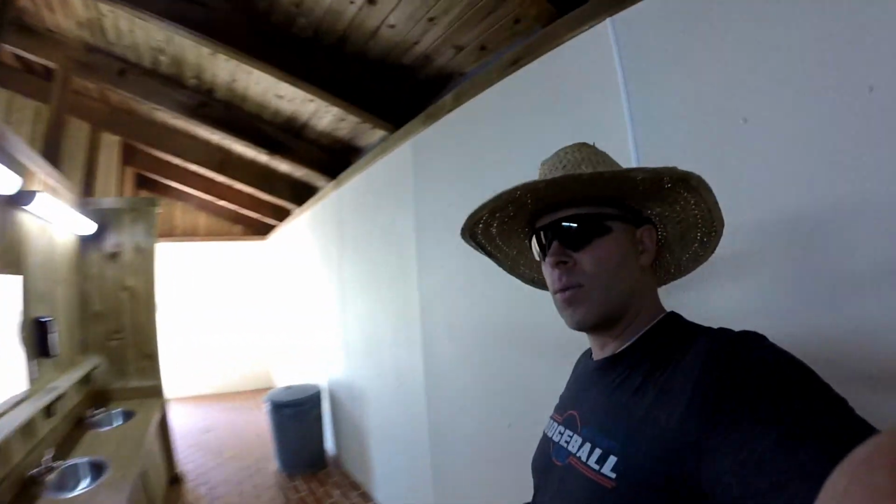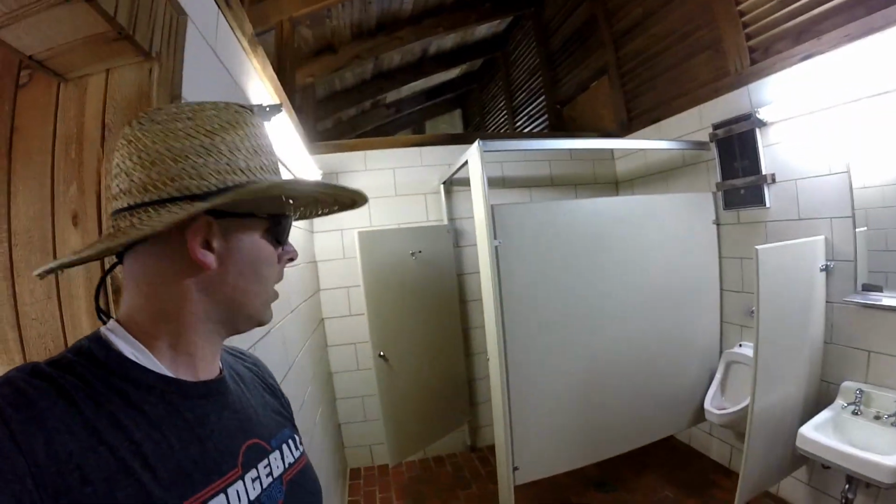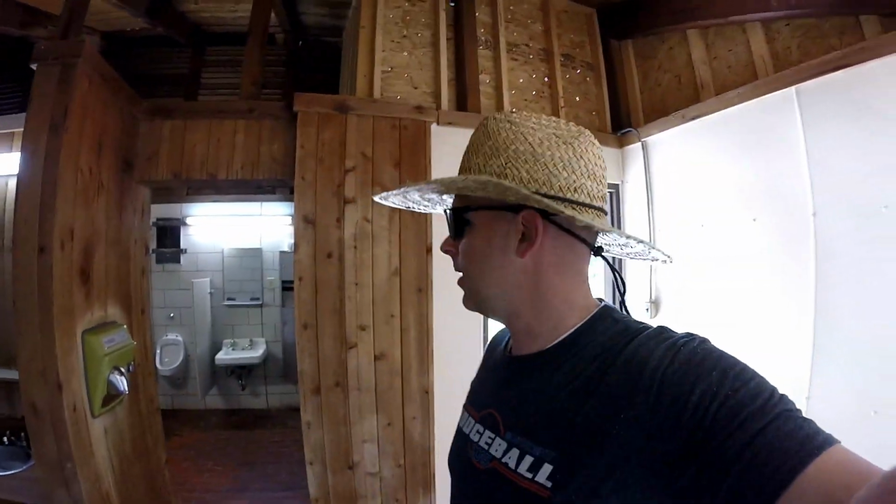Then if you come back around on the other side, you'll see there are sinks, urinals, and a toilet. There's only one toilet in here, so you've got to be choosy when you need to use the bathroom. But nonetheless, pretty good.